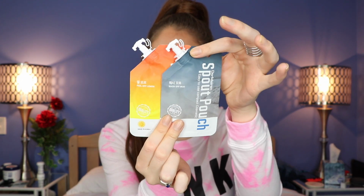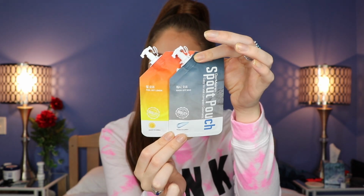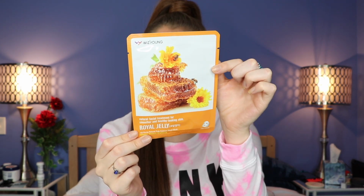How fun! These are really cute. I love this idea. I love the packaging. Next up, we have a really pretty pink and blue one. It says My Beauty Diary right here, and it's really cute. Look at that. I'll have to read the little pamphlet and see what each of these are, what they have in them. Next up is a royal jelly. Really great. This looks to be a honey mask. I have used plenty of honey masks in my time. I think honey masks are great. Really do like them, so there's that.